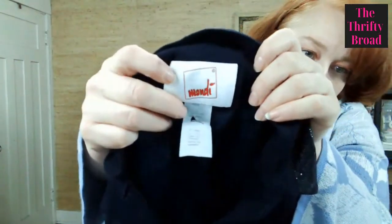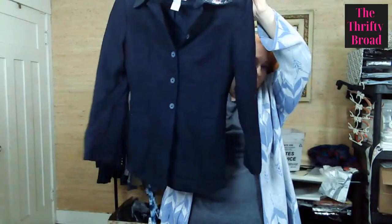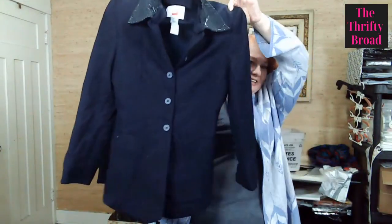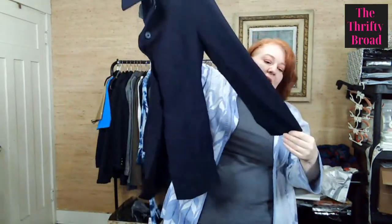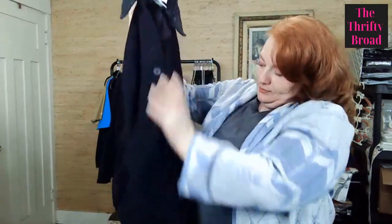This is a vintage brand. This is Mondi. This is made in Hungary. So I'm not sure if this particular one is vintage, but I think it probably is. The other Mondi piece I have is made in West Germany, so I know that was vintage. This probably is as well. I really loved this blazer. It is a three button blazer, which I think is not technically in, but it's vintage, and so I decided to get it. Oh, technically it's four button.